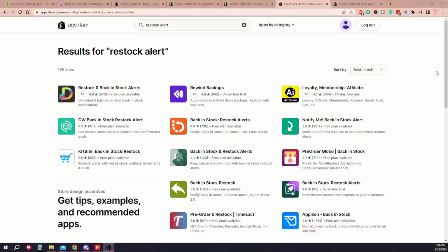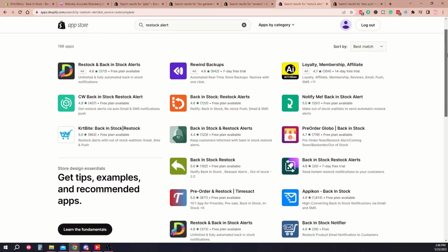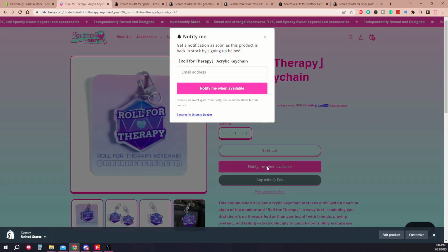These next two apps are still necessary in my opinion, but slightly less vital. The first is a back in stock alert app. If a customer wants something and it's out of stock, it can be really disappointing, but using an app that lets them sign up for email alerts for restocked items can help you generate sales without you having to do a whole lot of extra marketing.